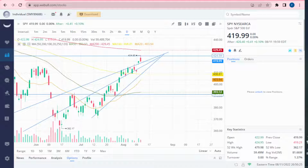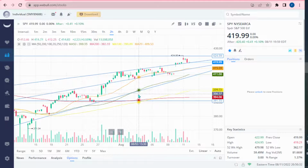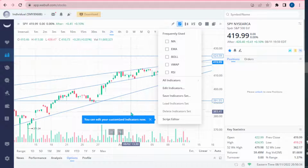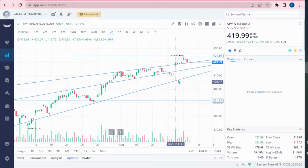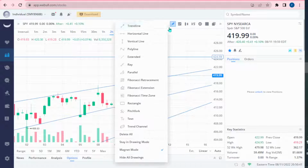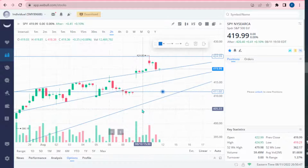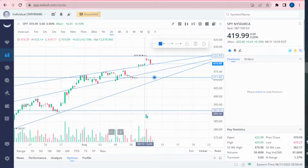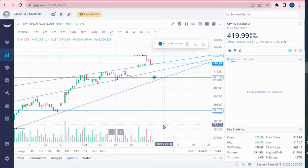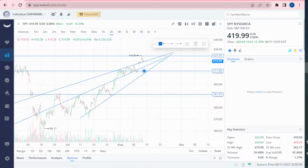So let's just take a look at some of these shorter time frames again. So where's that first gap that we need to fill? So that first gap, that shows up right around here. First gap we need to fill right around 411.70. Second gap we need to fill all the way down here, 391.55. So that's basically the SPY.